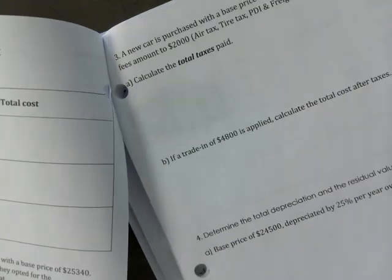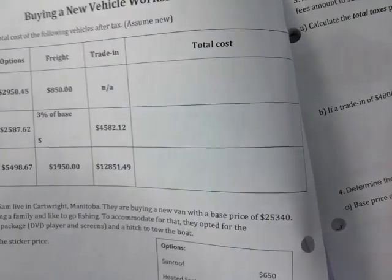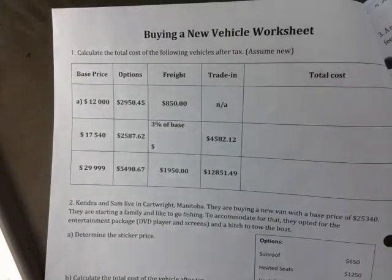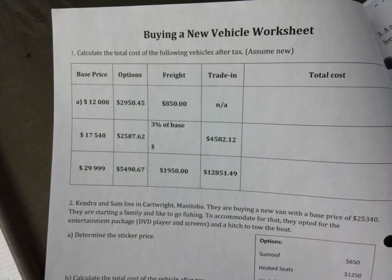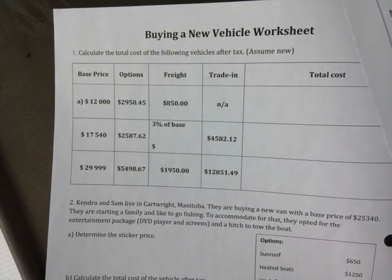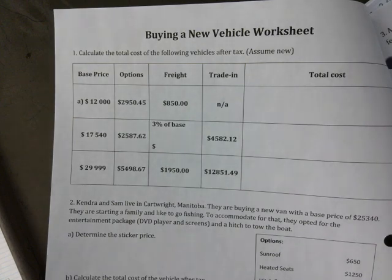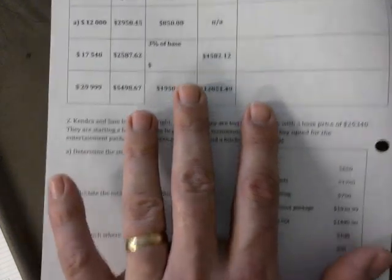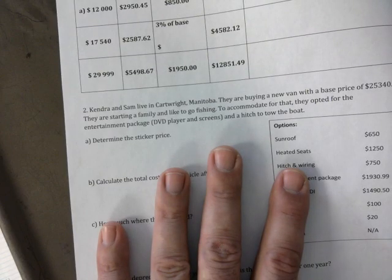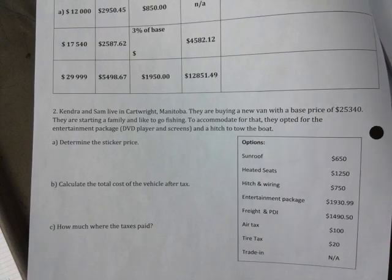Now, we still have some time, don't we? If you go to page 9, it says buying a new vehicle worksheet. So it goes from page 9 all the way to page 12. Do you see that? But there's lots of space, guys. So it seems like it's a lot, but it's not that bad, right? You can scan through this and work through the questions you want. Maybe you want to skip this chart and jump into the problem here. That's up to you. But I will post the key to pages 9 to 12.